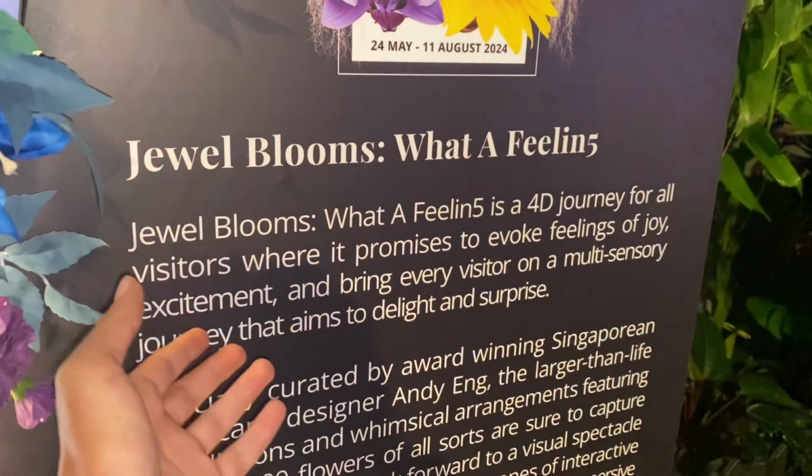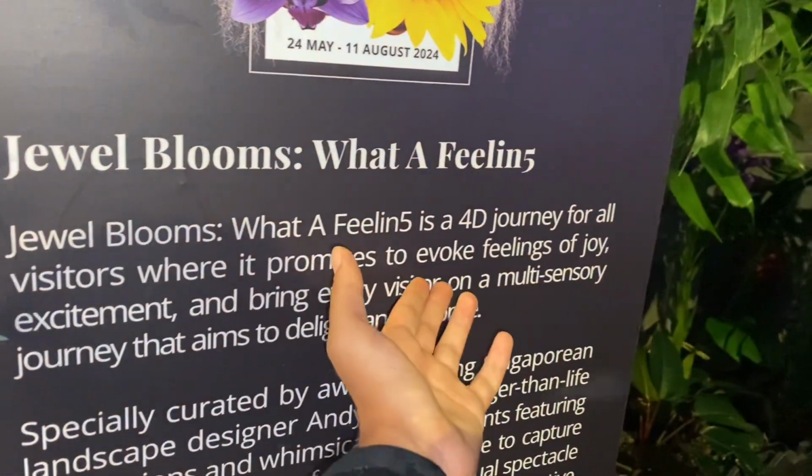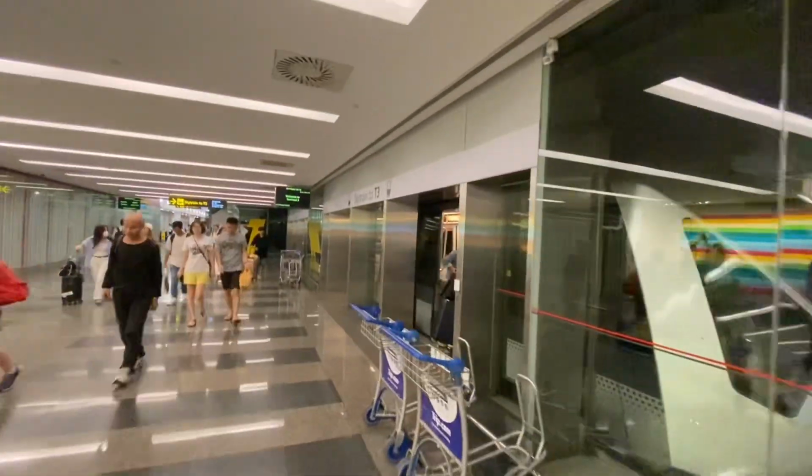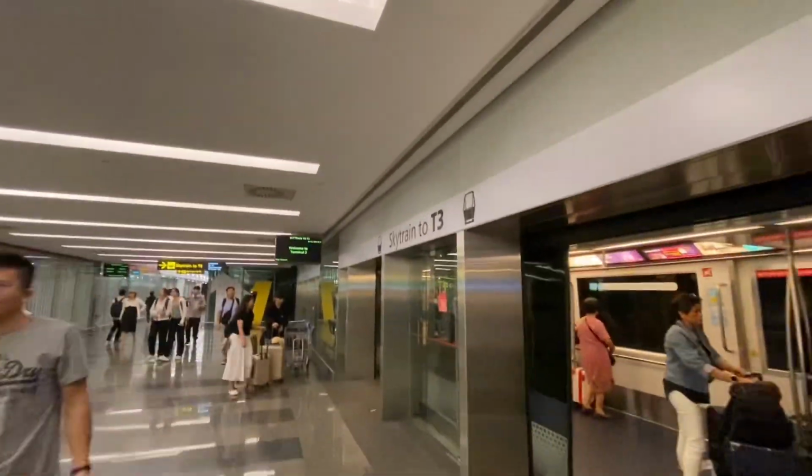So as you can read here, it actually promises to invoke a feeling of joy. And I don't know how well I was able to capture it on video, but I can definitely say this is probably the most joyful experience I've had in an airport. So I guess it did its job. So now I heard there's a movie theater here that is completely free. So we just have to get onto the SkyTrain and go to Terminal 3.